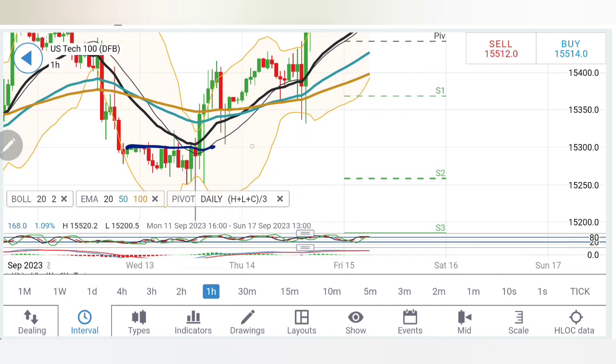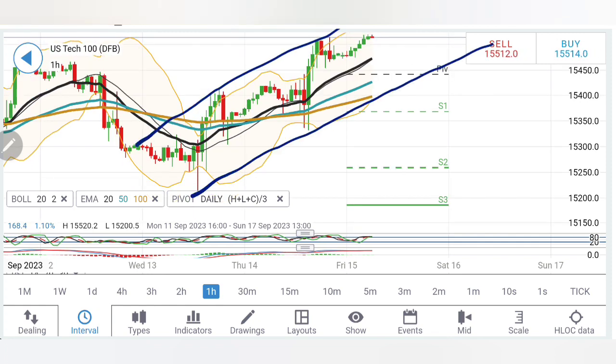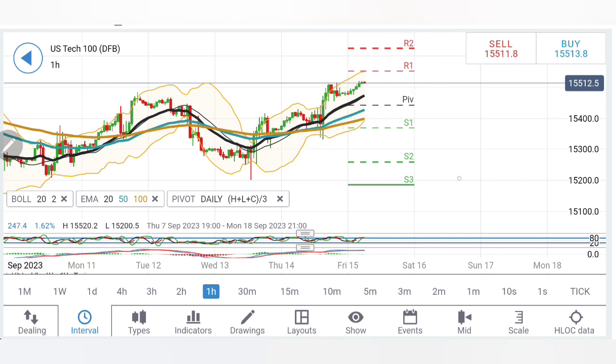Also, if you look at this threshold, and then we have seen the rise. Now if you look, higher lows are seen, higher highs are seen. It is trying to stay in this bullish channel. If you just connect the dots, you will find this is the channel in which Nasdaq 100 is trading. Support levels at around 15,400, the top at around 15,550 and 620 levels. You have to be watchful.